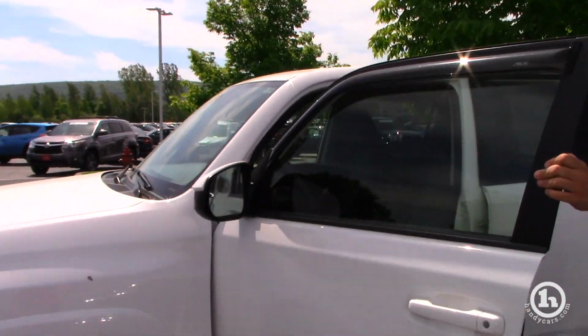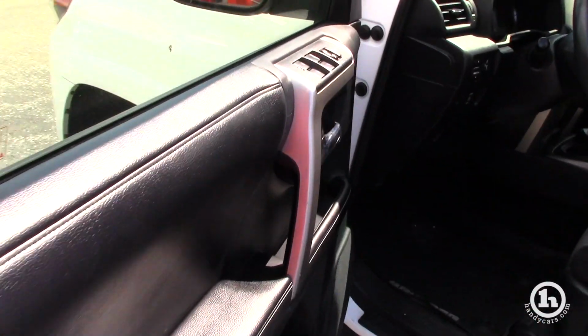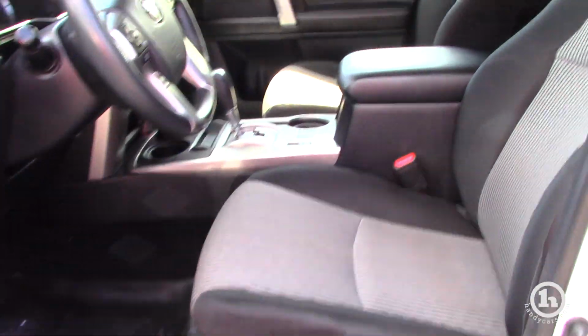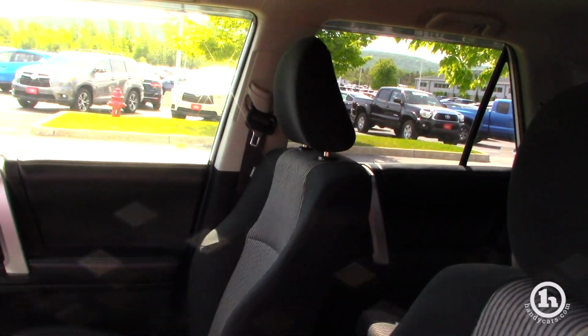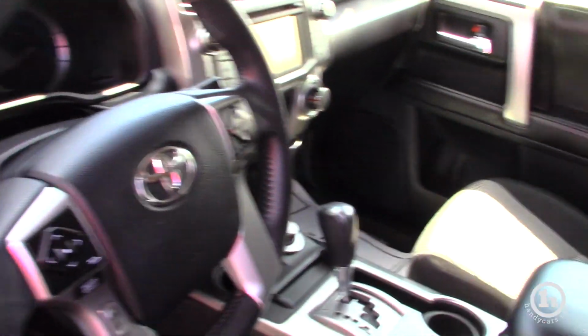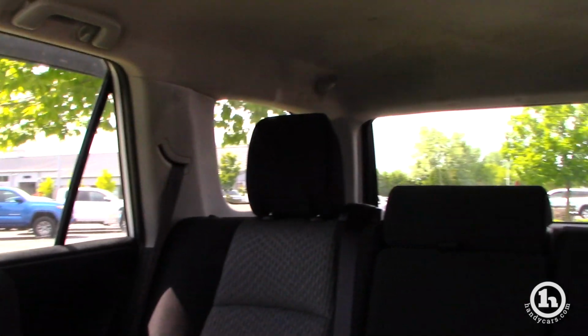You're going to have all your power windows, power locks, power mirrors as well, with your power seats. It is all going to be four-wheel drive as well. You do have the powered rear window, backup camera, cruise control, hands-free calling with the Bluetooth.